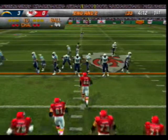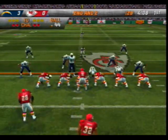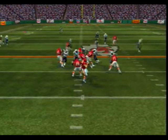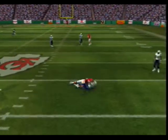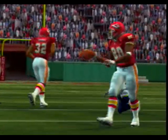Second down, two to go. Ball on the 44-yard line. Watch the snap down. Gets rid of it. Mark comes up to make the play at the 47. They get first down yardage on that hookup.